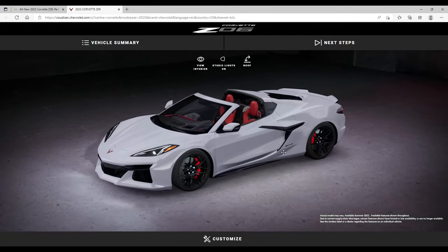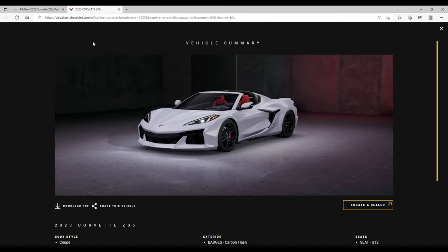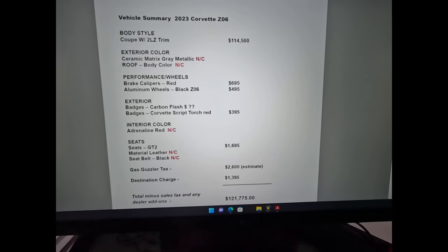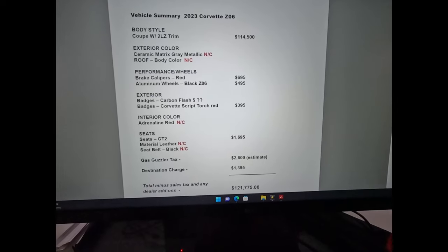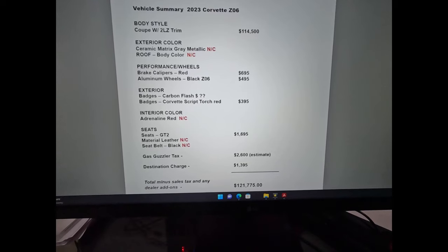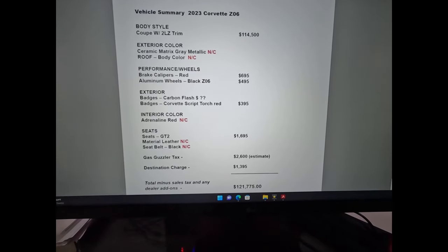Now when you're all through with this, you can go up here to vehicle summary and you can click on that and it will give you a nice picture of the car and a summary of all the things that I ordered. Now I'm going to take all of these things that I ordered, put some numbers together, and we'll tell you what the final price is on this puppy. So here it is, the final pricing on the Z06. My specifications, and you can spend a lot more. You can get it up to about 160 at least, I would think. But this is the car that I've spec'd out for myself.